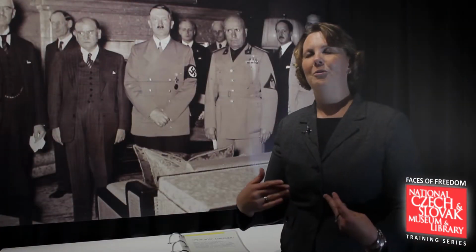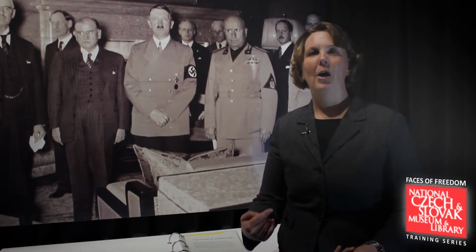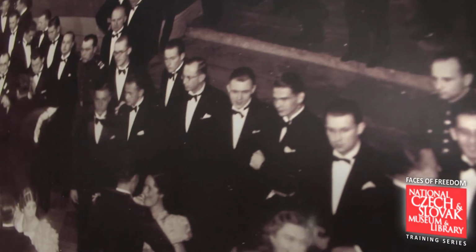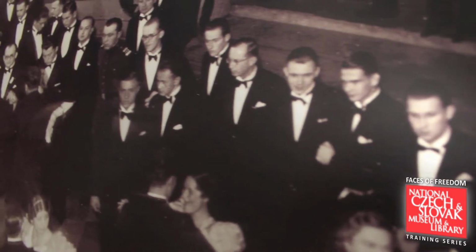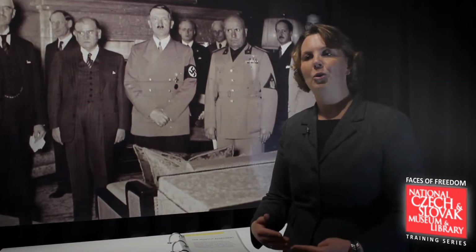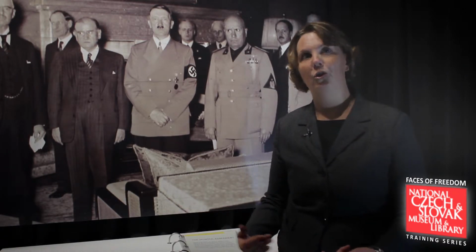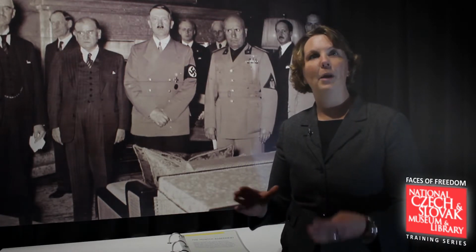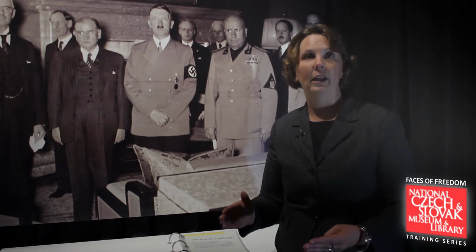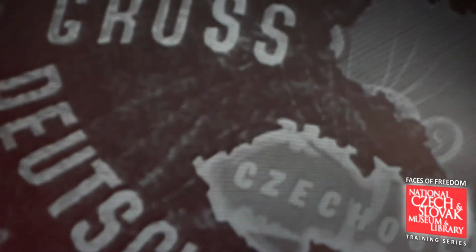But in order to make a stronger case, he started stirring the pot about how the ethnic Germans living in Czechoslovakia were being mistreated and abused. He got a few others living in Czechoslovakia who became passionate about his cause to also stir the pot internally. And all of a sudden there was a debate about the Sudeten lands. Czechoslovakia wanted to hold on to the land, Germany wanted it back.